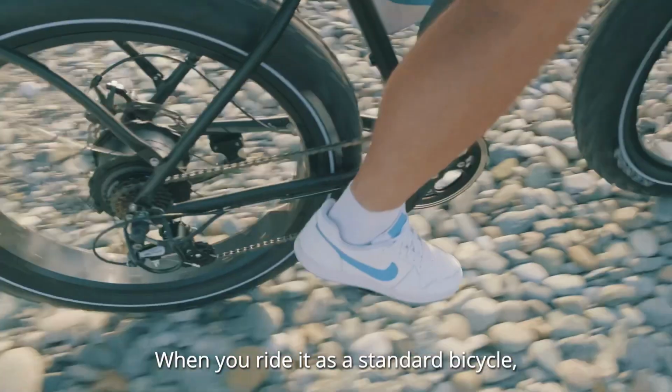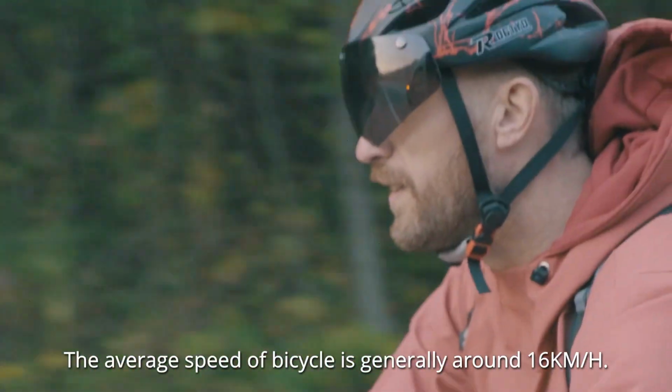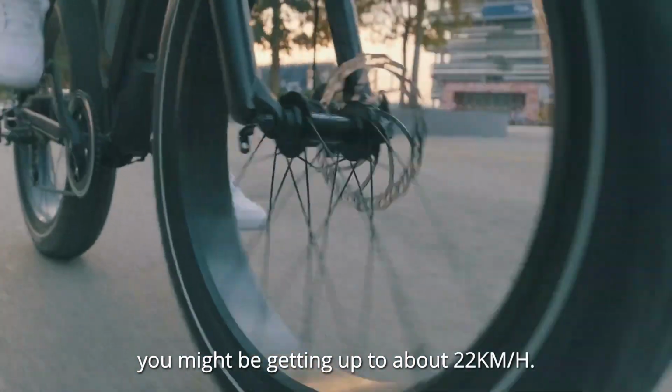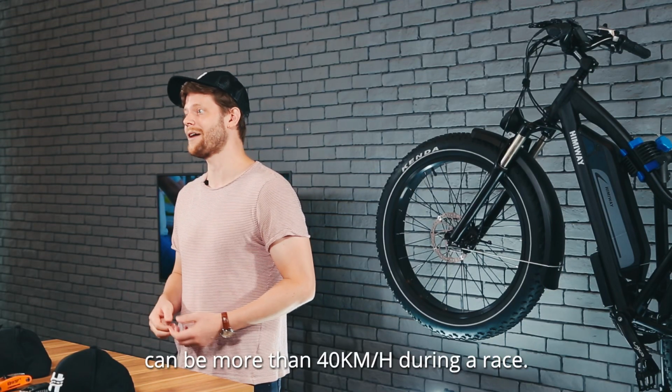When you ride it as a standard bicycle, the speed would obviously be that of any other bike. The average speed of a bicycle is generally around 16 kilometers per hour. Now, if you're a seasoned rider, you might be getting up to 22 kilometers per hour, and the top speed of top cyclists, such as Tour de France drivers, can be more than 40 kilometers per hour during a race.